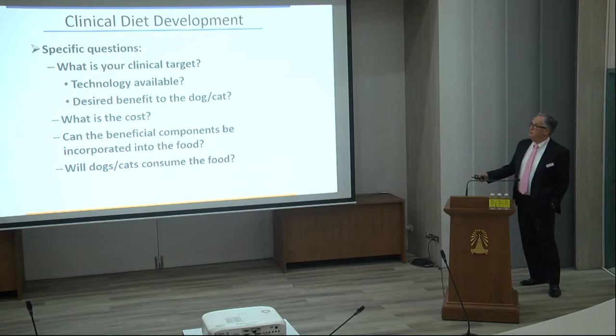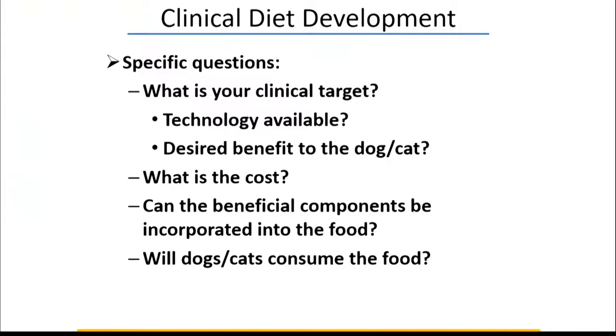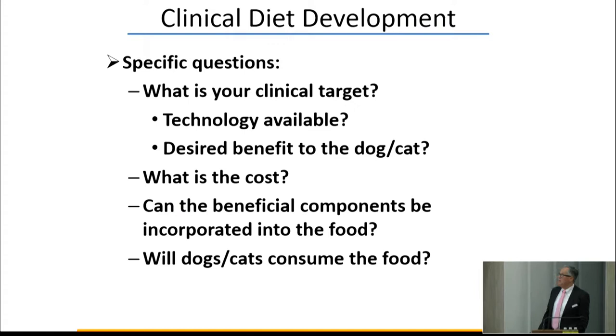What technologies available that you believe will allow this particular clinical diet to be developed? What's the desired benefit to the dog and the cat? Okay, that's the ultimate question. What's the desired benefit? What's the cost? Can the beneficial components be incorporated into the food? Okay, sometimes the answer is yes and sometimes the answer is no.